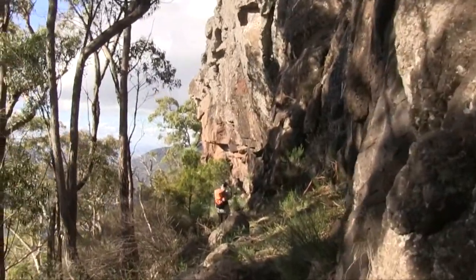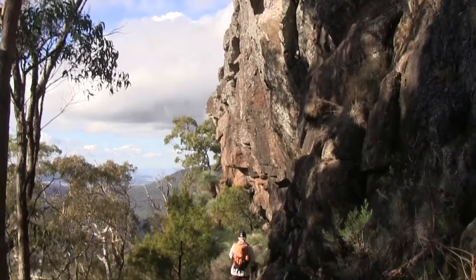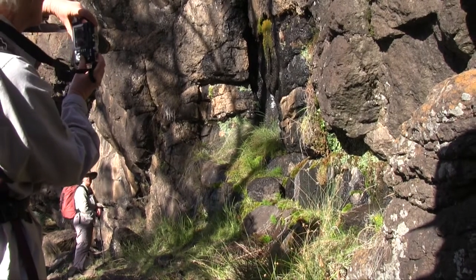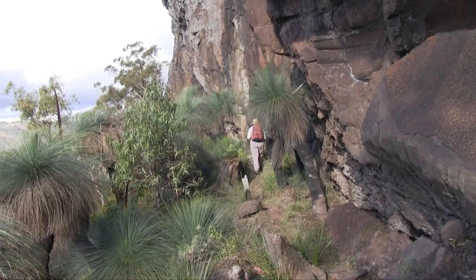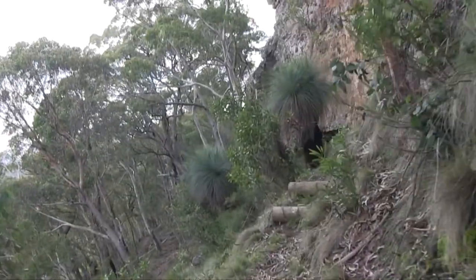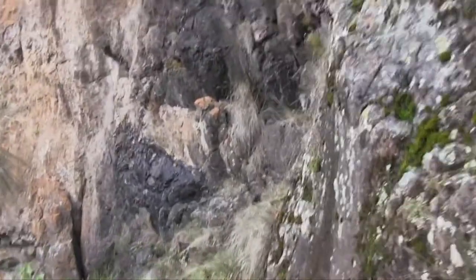After coming from Mitchell's Dyke, we find this other rather interesting dyke formation. The dripping water. This is just a little bit of dripping water coming down off the... this is a great section of the walk. And just down here is a little bit of a drop-off. This is virtually the end of the track. It will eventually just go straight down to meet the circuit.